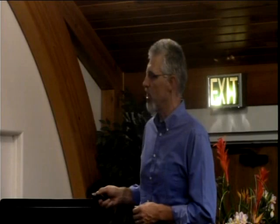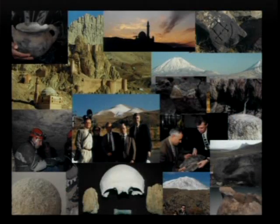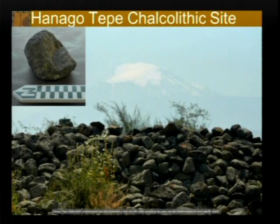This is the Turkish ambassador here as well. So we had to do a lot of different things to work with a lot of different people for this. Then we brought over the rector, the president of Ataturk University, to Colorado. And we had to bring his vice rector as well, and their wives also, because you have to grease the skids with them too.